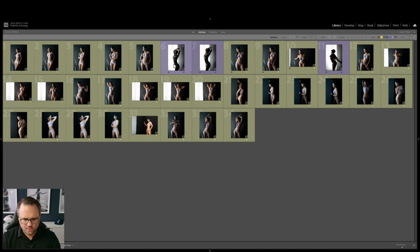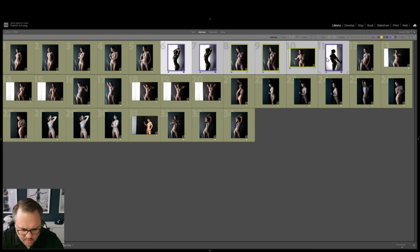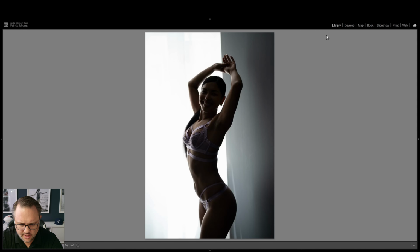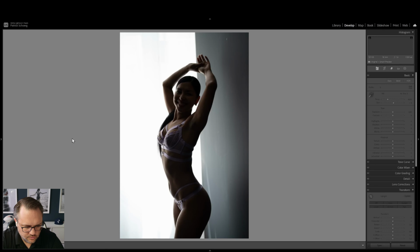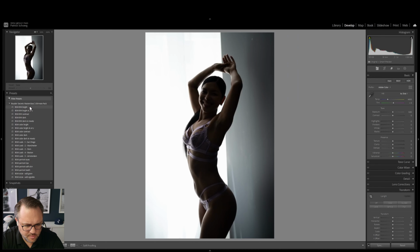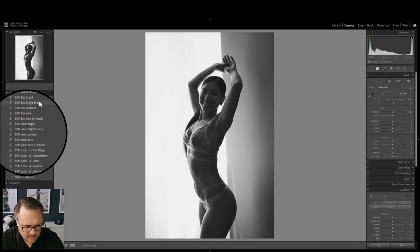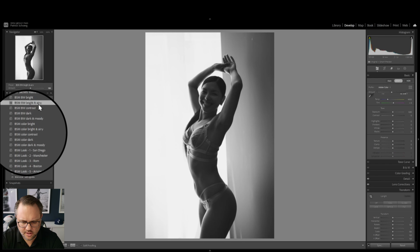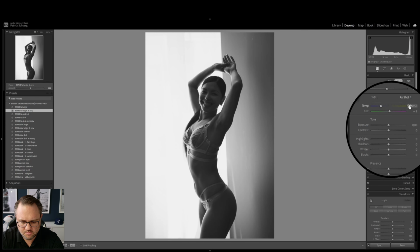We chose 34 photos out of the shoot. We have 3 silhouette photos, and therefore we're gonna edit them. So first I'm gonna choose one of our beautiful Boudoir Secrets Masterclass presets. For the silhouette ones, I'm going with the black and white look. Silhouette photos for me, 99% are black and white edits, always.